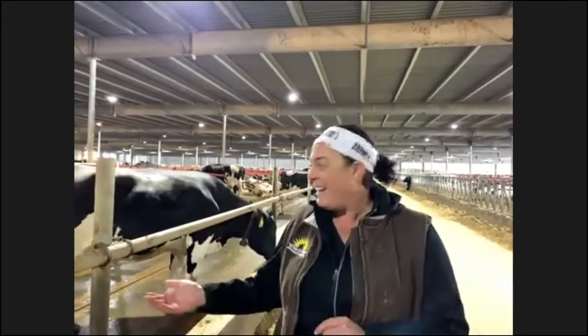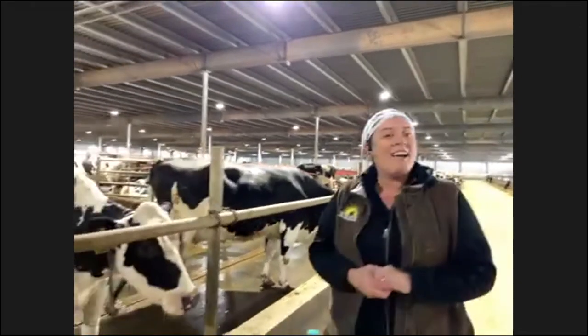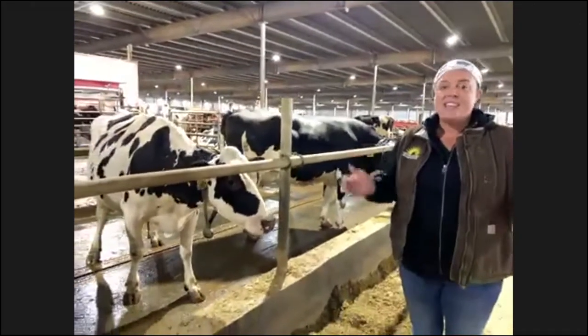I have found Katie. Katie is one of my favorite cows, and she is 10 years old. So as long as they're healthy and happy, hi, darling. As long as they're healthy and happy, they can live a long time.